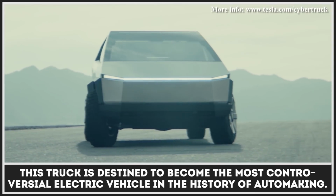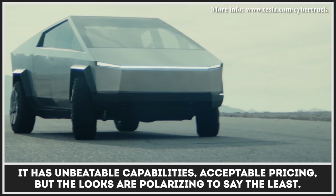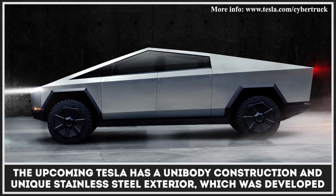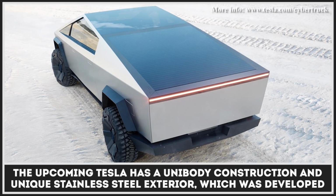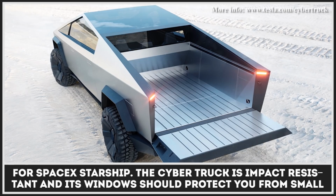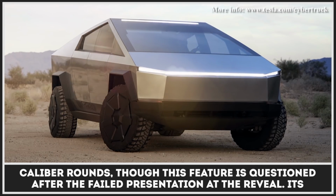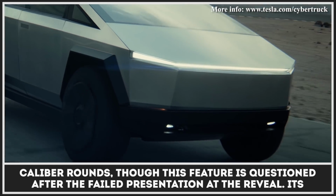This truck is destined to become the most controversial electric vehicle in the history of automaking. It has unbeatable capabilities, acceptable pricing, but the looks are polarizing to say the least. The upcoming Tesla has a unibody construction and unique stainless steel exterior, which was developed for SpaceX Starship. The Cybertruck is impact resistant, and its windows should protect you from small caliber rounds, though this feature is questioned after the failed presentation at the reveal.